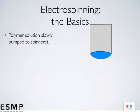I think once we figure out the basics, then the next step will be to switch to conventional spinning mechanisms, but transfer the knowledge that we have learned from electrospinning. But for us, this is an interesting approach. So maybe many of you know about electrospinning, but if someone doesn't, I include this anyway.